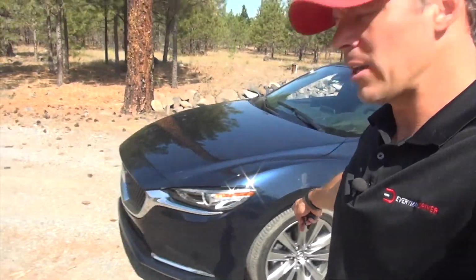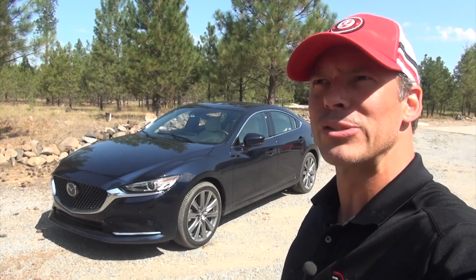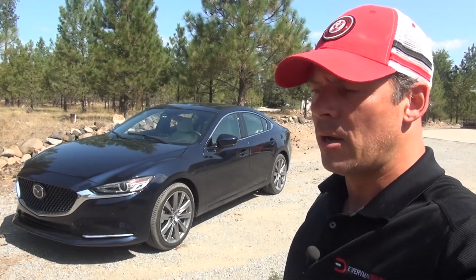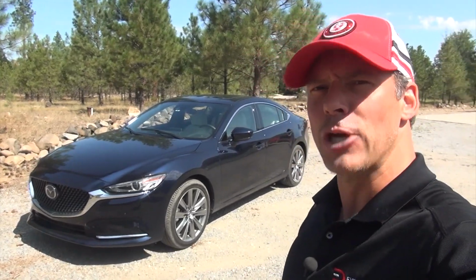The exterior color on ours is called Deep Crystal Blue. Got the 19-inch wheels, 17 comes standard. Now there are five trim levels available. There's the Sport, Touring, Grand Touring, Reserve, and Signature. We have the Signature top trim level, so all the bells and whistles, all the safety features you can look for. MSRP range between $23,800 and around $35,000.